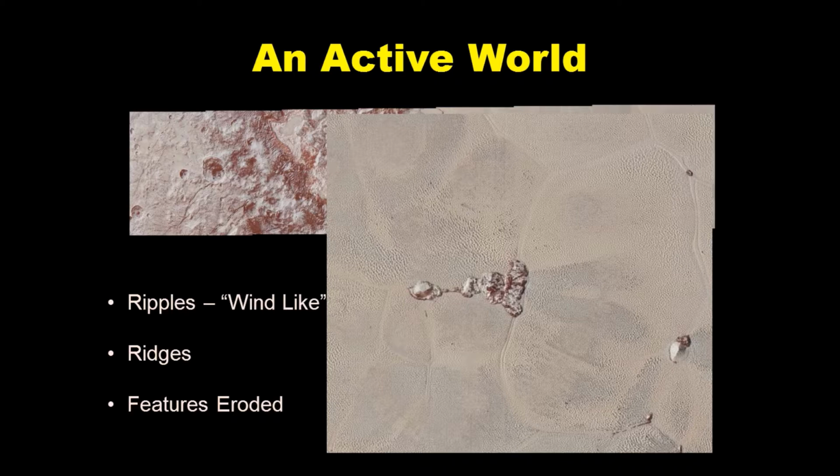Some other things we see that kind of support that. If you look at, well, obviously my animation wasn't working here. This is another overhead shot of the ice mountains, and then this is kind of a close up of ice mountains and in the middle of this field. It's kind of like got dunes, and it looks like wind and the dunes and ridges, and it looks like it has the ripples, wind-like.